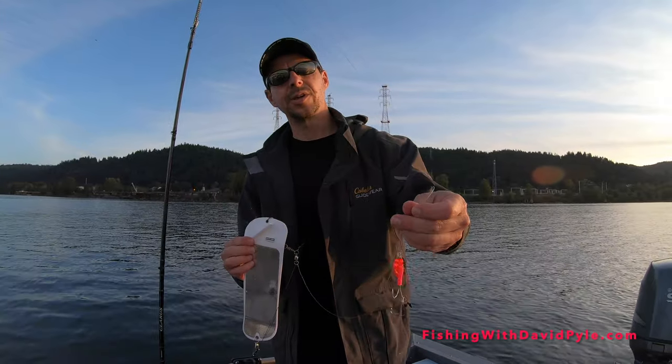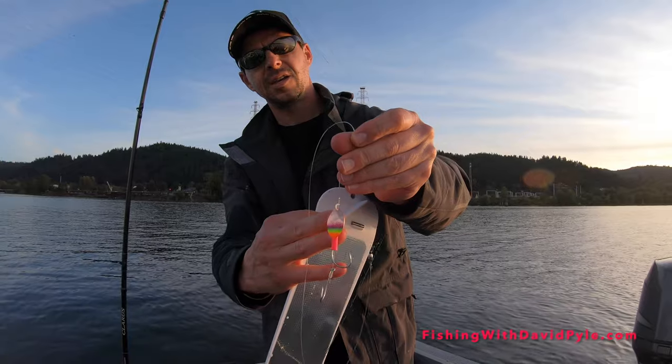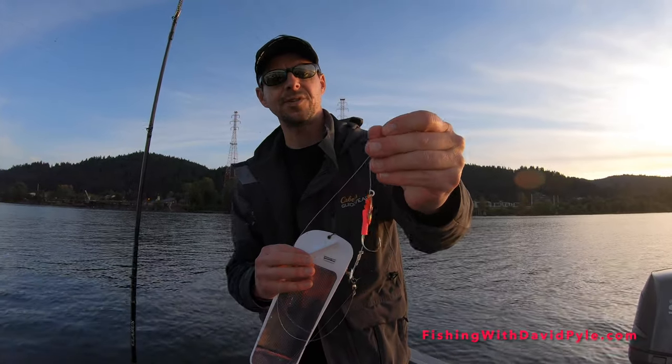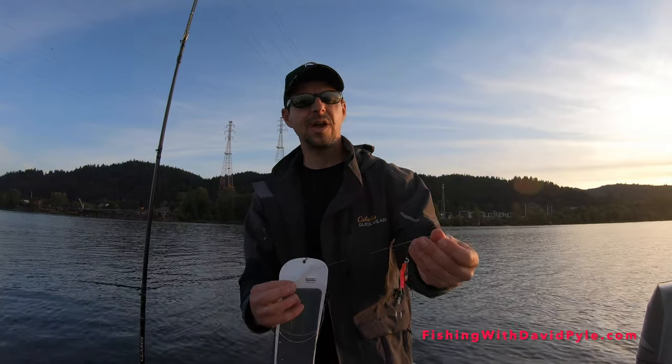Okay, this is the lure that got our fish tonight. It's a Mexican flag, and as you can see, it's not a wire spinner. It's one that I made with 40-pound test and put a mooching rig below it. So that worked for us tonight.